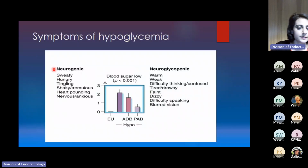And briefly for the symptoms, divide them into neurogenic and neuroglycopenic. Neurogenic is our autonomic nervous system: sweating, hunger, tingling, palpitation, heart pounding, shaking, all that. And neuroglycopenic, as the name implies, is brain and low sugar. So these are what the brain does as a response to the sugars being low: having confusion, brain fog, not being able to think, dizziness, blurred speech, all that.